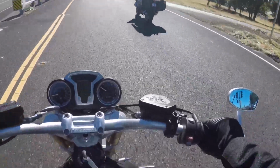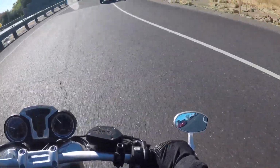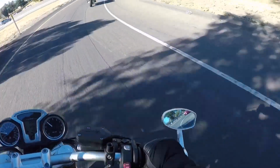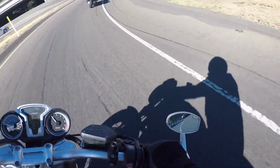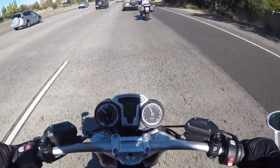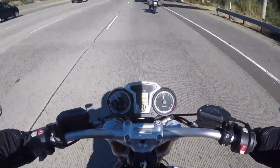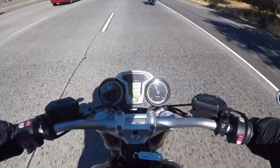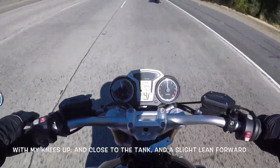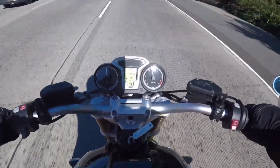Oh, you're gonna go on the highway? This is awesome. All right, so yeah, you can get a really good idea of the handling here on this on-ramp. That's real nice. An aggressive stance, so getting into those turns is nice. Yeah, so this is really cool. Not a lot of test rides will take you out on the highway, and I appreciate this.